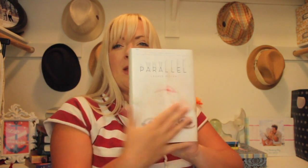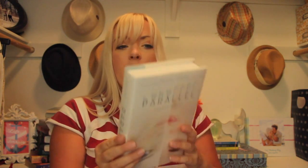But now I have the 3rd one, and I'm assuming I'm going to love it. I got Parallel by Lauren Miller. This is a beautiful, shiny cover. This is a dystopian book where a girl is in 2 realities. So I think one day she wakes up and she's in one reality, and then one day she wakes up and she's in a different reality.